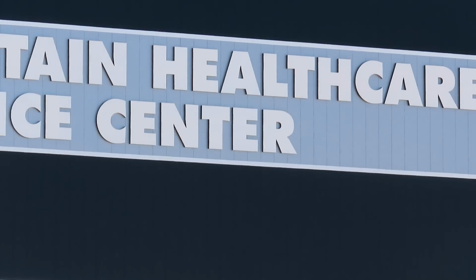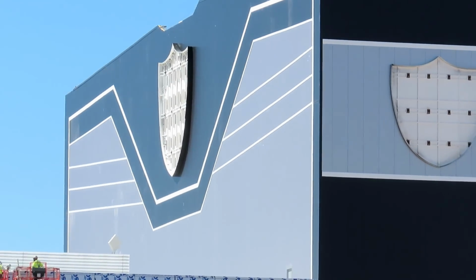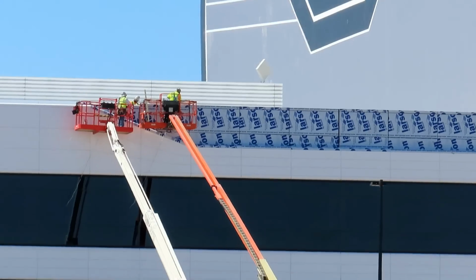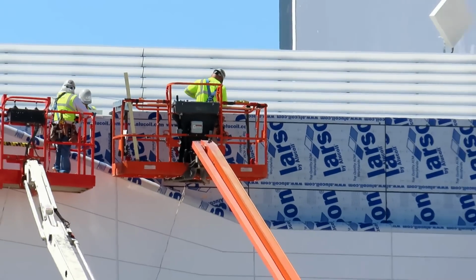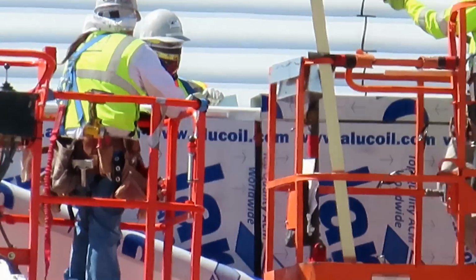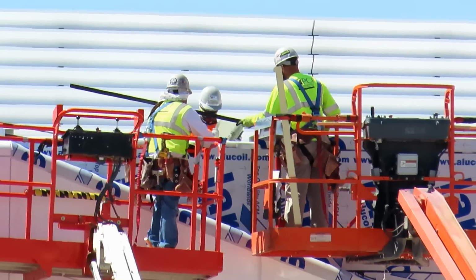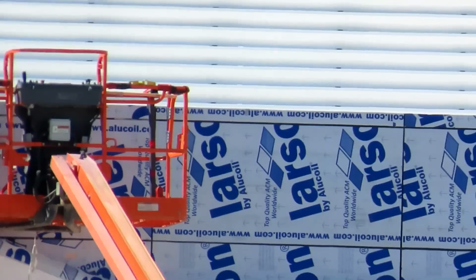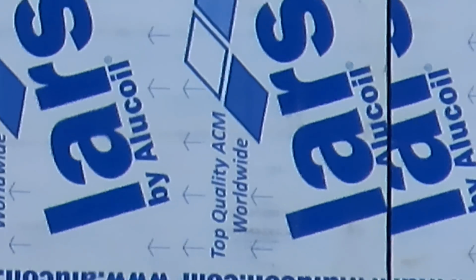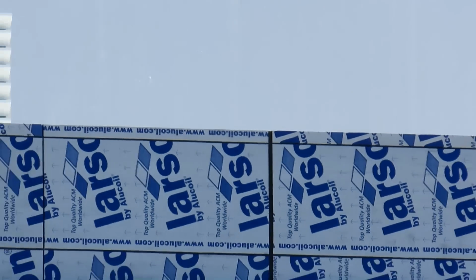Alright. So no shield there yet, and then the front again, no shield installed. These guys are putting the panels on. This was one of the last parts of that orange waterproofing. Now we can see they're getting the panels put on. And if I'm not mistaken, that should already be the panels, with the protective coating over top of it. I would think they just peel that off.